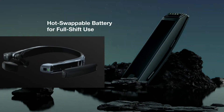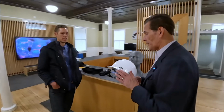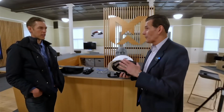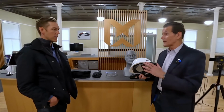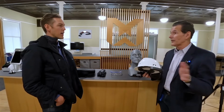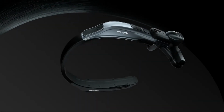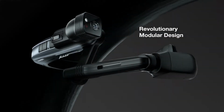One of the things was being able to create an easy exchange battery. It's hot swappable. You don't even interrupt. You could be in the middle of a Zoom call or a Microsoft Teams call and your battery's getting low. You can pop that up, pop in another one, you don't lose anything because there's still enough battery life on the unit itself to keep doing it.